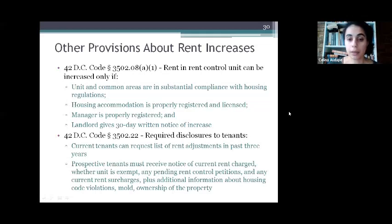There are also important provisions where the landlord is required to provide notice to the tenant. So any current tenant in a rent stabilized unit can ask for a list of the rent adjustments for the past 3 years. Remember, one of the important parts of the rent stabilization law is that all of these things are documented and filed with RAD. All tenants have access to RAD. I'm not sure right now exactly what they're doing with COVID-19, but in general, you or your staff or tenants can go to RAD and look up the history of everything that the landlord and tenant have filed in terms of these general rent increase notices.